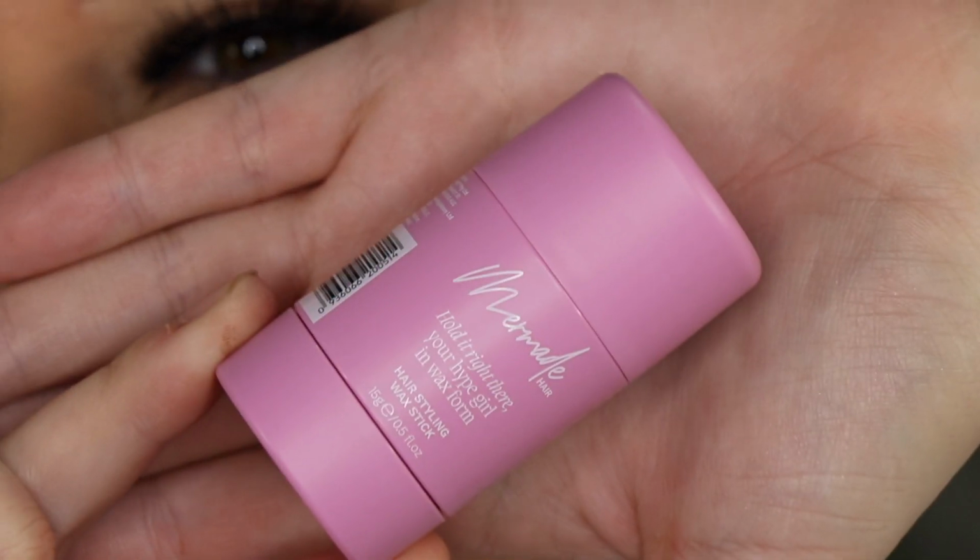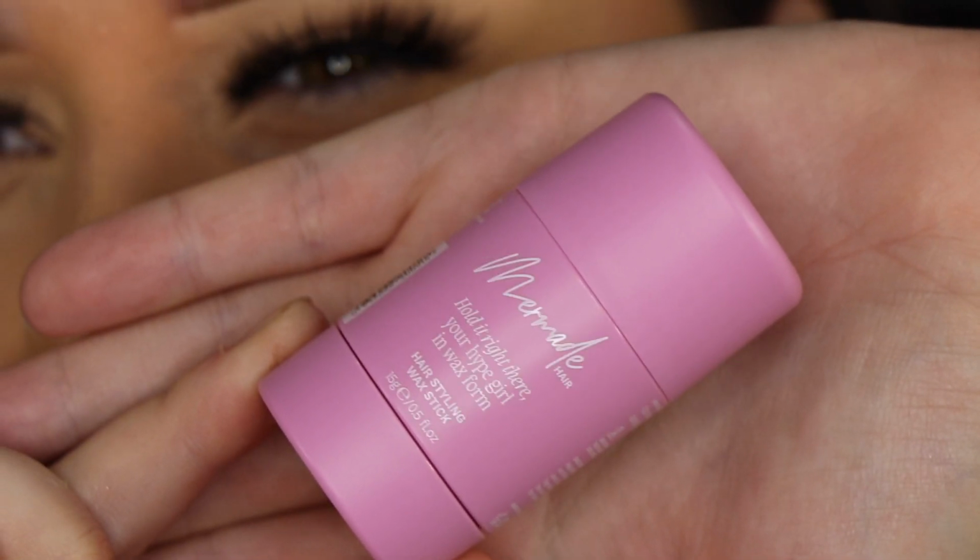I tried out the slick stick and it just did not work. I don't know if I wasn't using it right or what, but I didn't seem to get along with it. So I feel like I'm interested to try this and see if this works a little bit better. So that was day 6.